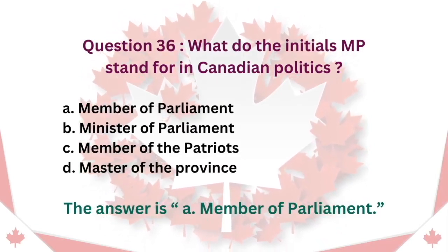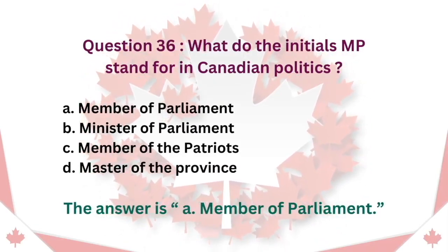Question 36. What do the initials MP stand for in Canadian politics? A. Member of Parliament. B. Minister of Parliament. C. Member of the Patriots. D. Master of the Province. The answer is A. Member of Parliament.